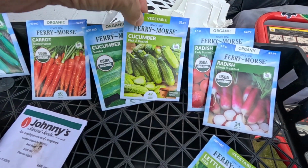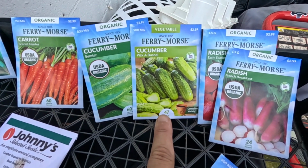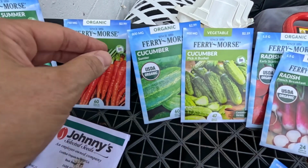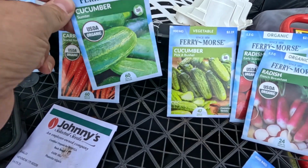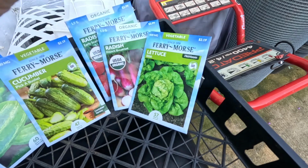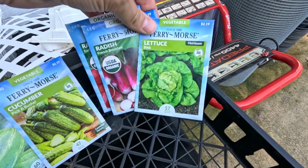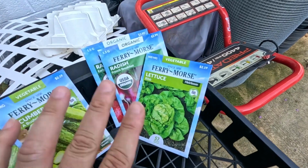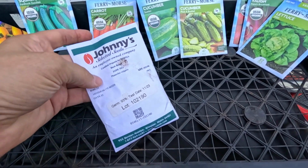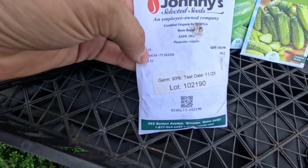We have a couple of cucumbers that we're going to be planting. One looks like a pickling cucumber, 47 days till harvest. The other is 60 days till harvest. This is a Sumner cucumber. They both look so yummy. And then we have our radishes and our lettuce. And these we're probably going to wait a few weeks before we plant them because these actually will do better once the weather cools down a little bit more. And then we also have some bush beans. These are Jade bush beans. These are 53 days till harvest.